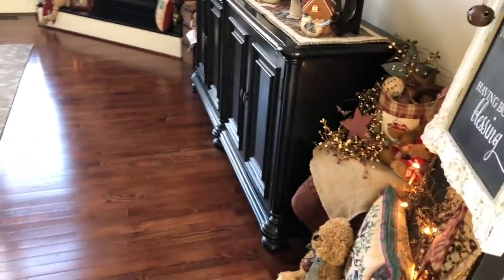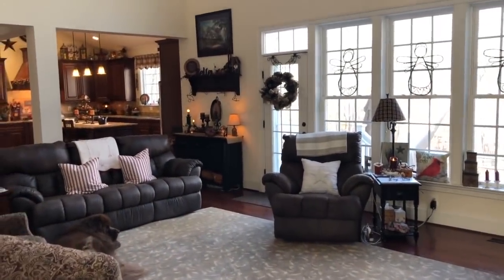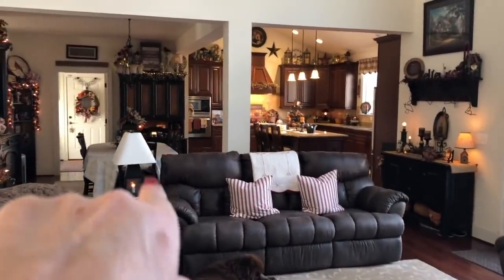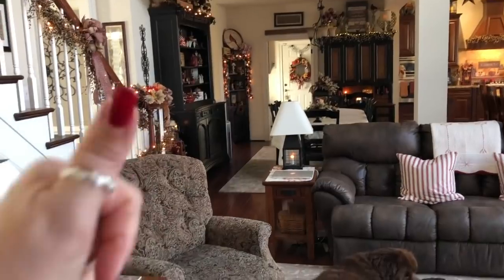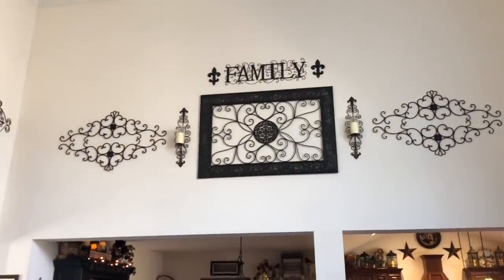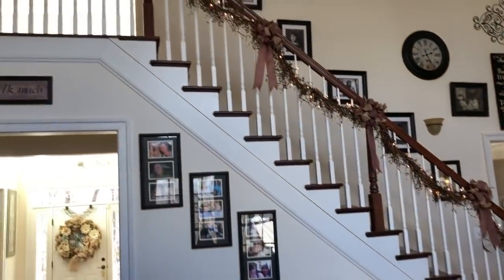That's how you go to the basement. And here is our family room, kitchen, there beyond, kitchen, eating area. That's the mudroom back there. There's a hallway that goes down there, and there's a coat closet on one side, powder room on the other, and the laundry room is actually on the front of the house. And then here's our staircase going upstairs.